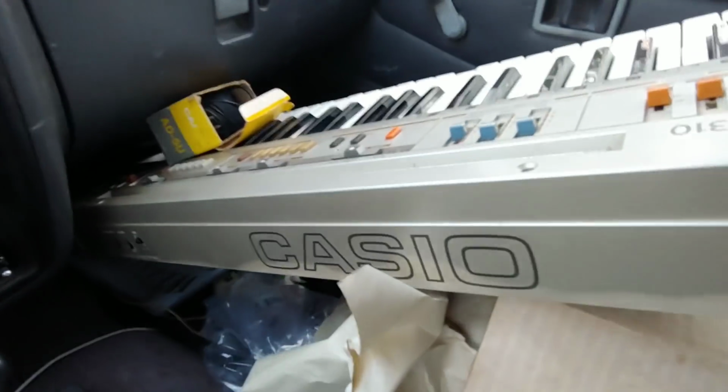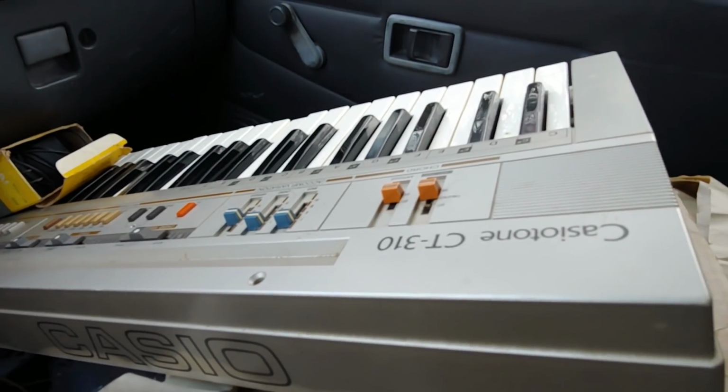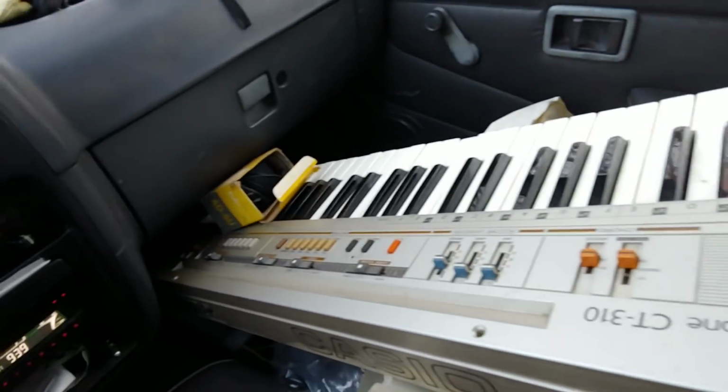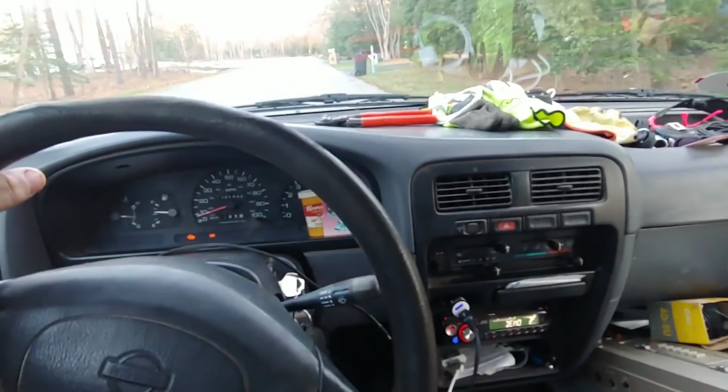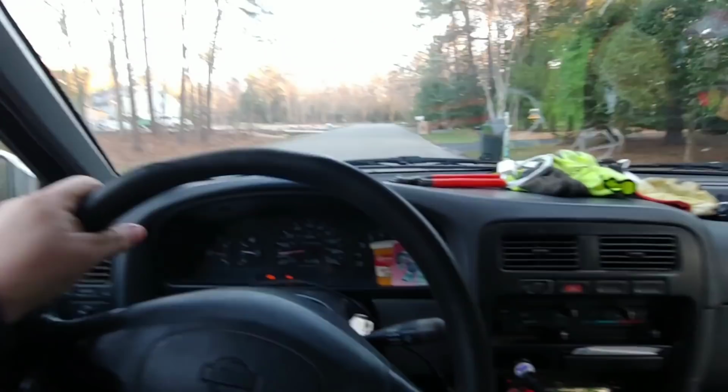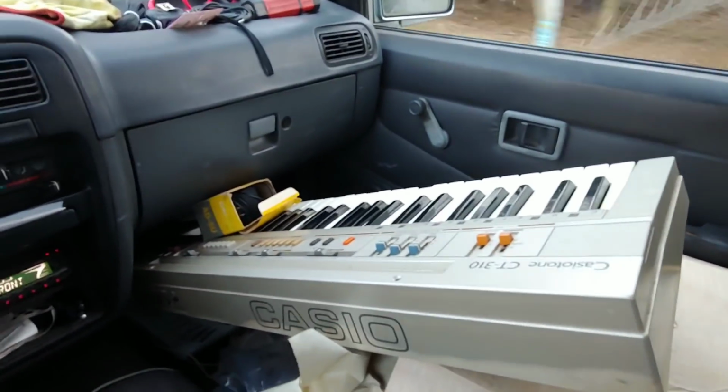Also found a CT310. I looked it up. There's the power adapter for it. I looked it up. It's like 50, 60 bucks, sold listings on eBay. So, whatever. $20 bill probably at the flea market.